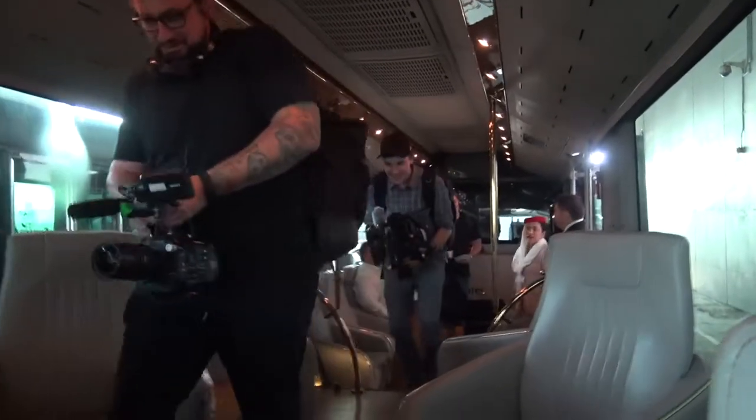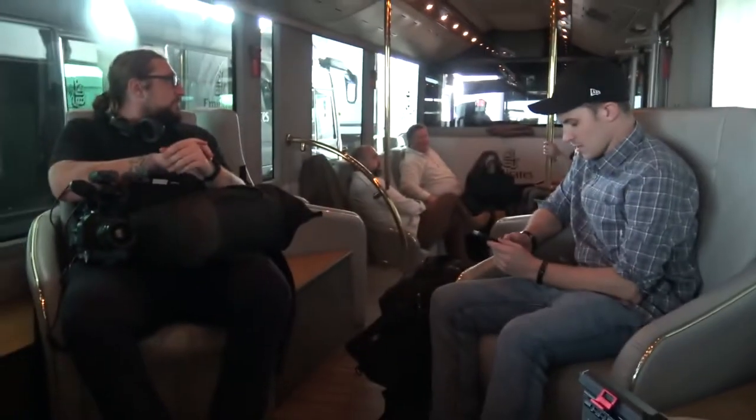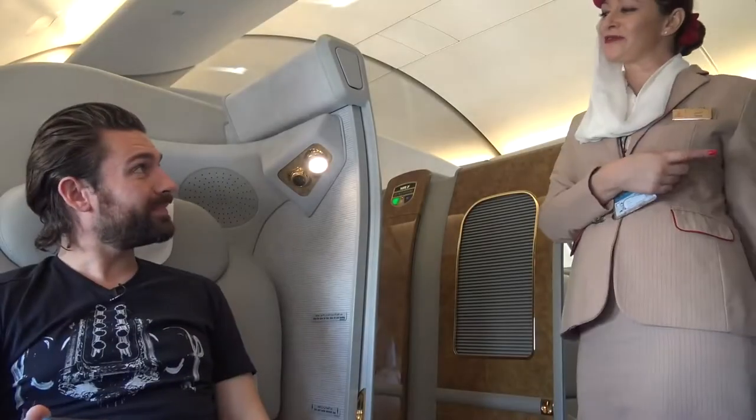So what's happening now is we are getting on the plane way before any of the actual passengers, because we've got to reenact the boarding and we don't want to hold anyone up. So when we get on, we've got 15 or 20 minutes of the plane totally to ourselves. We're also getting the first class experience in this awesome bus that is straight out of a Snoop Dogg movie.